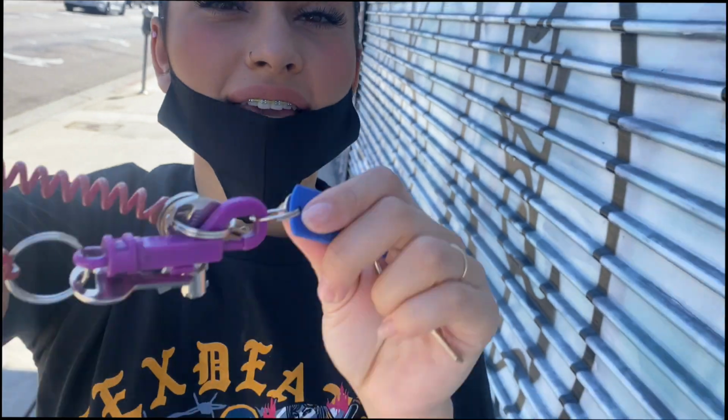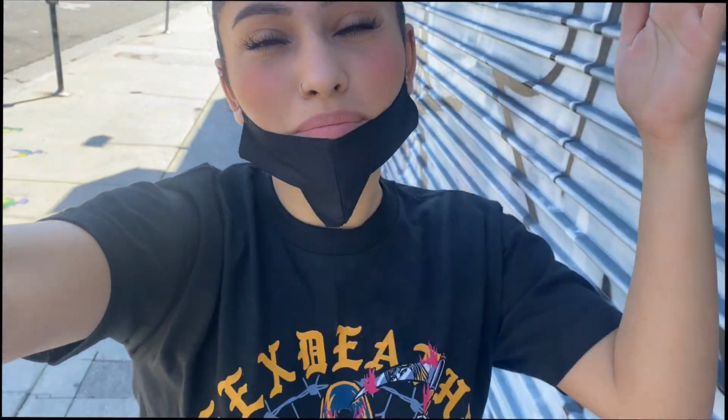So I'm currently on my way to Starbucks. I'm taking this off because there's no one around me. It's 10:50. I'm picking up my drink really fast and I have the gate key right here on my arm to open up the store.